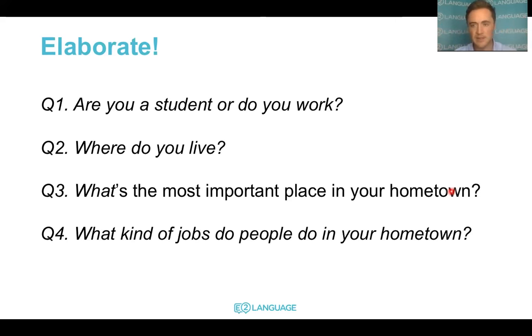You need to elaborate. You need to say, well, I'm not a student anymore because I recently graduated. And in fact, I've just taken up a new job, blah, blah, blah. You need to show off, and that's what elaborate means. It means to show off your language.